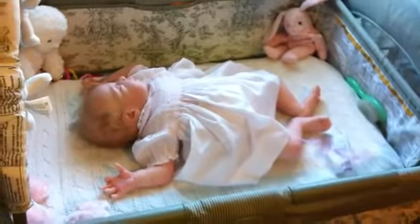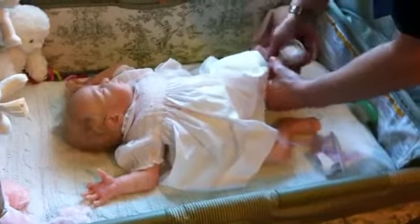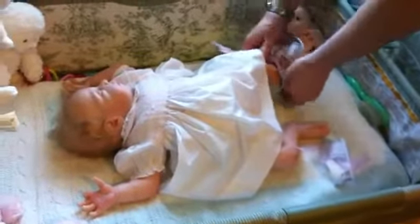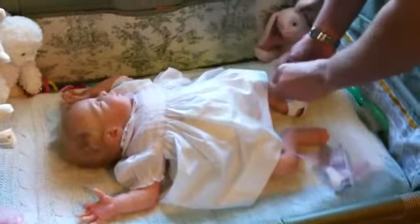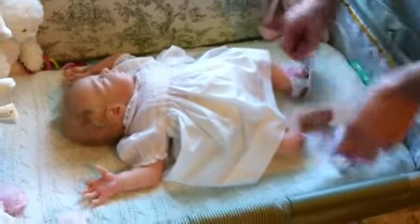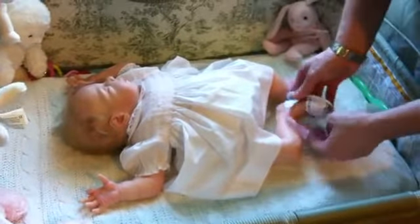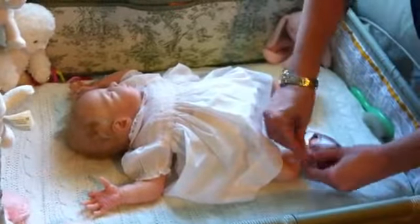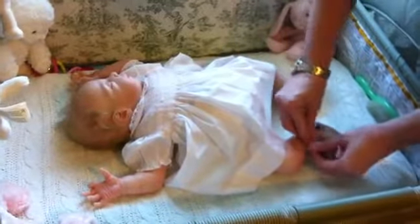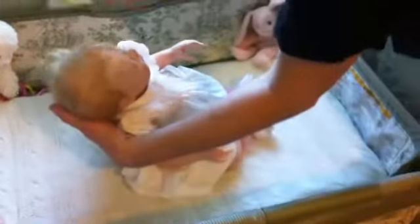You've got little shoes to match. Look at that. Oh, little sandals with little pink ribbons. Oh, this looks like an Easter outfit. How pretty. Details on her little legs and hands. Oh, look at her. She is gorgeous.